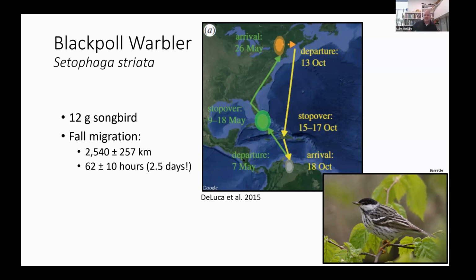So first case study here. This is the blackpoll warbler. This is a small songbird we have here in North America, about a 12-gram songbird. We're actually only going to focus on a small part of their migration. These guys breed all across the boreal forest, all across northern Canada, up into Alaska. In the fall, they make their way down to the northeast part of North America, and they perform this fantastic migration feat where they jump off over the Atlantic Ocean, and they fly 2,500 kilometers over the open ocean till they arrive in the Caribbean for their first stopover on their way to their stopover sites in South America.